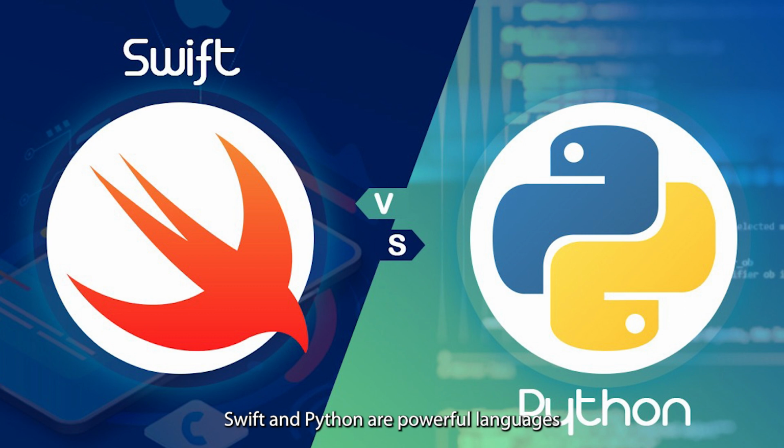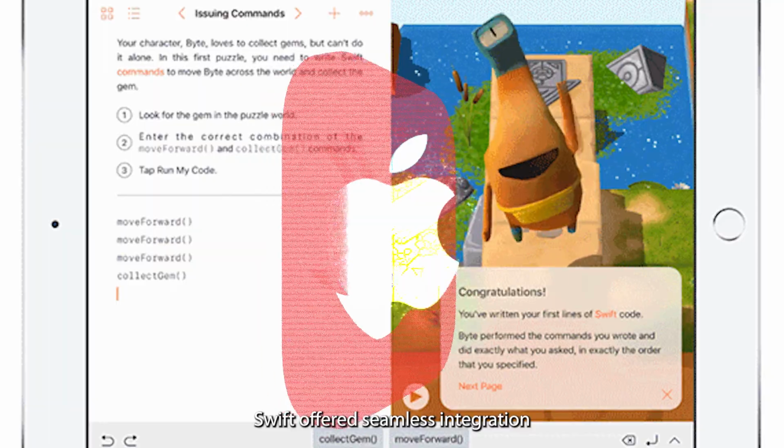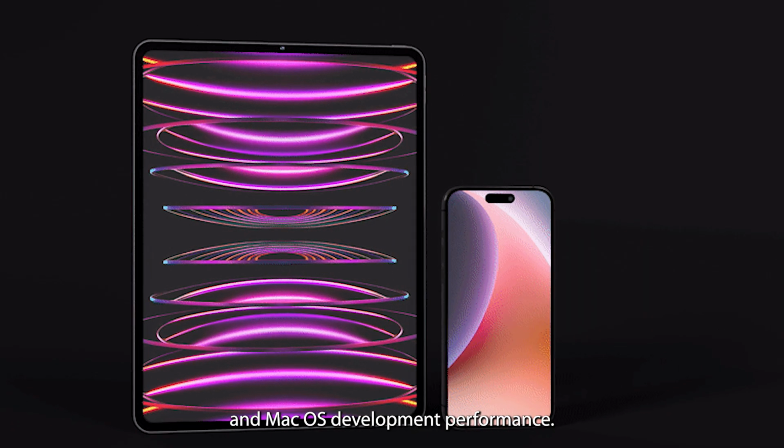Conclusion. Swift and Python are powerful languages with strengths and applications. Swift offers seamless integration with Apple frameworks and optimized iOS and macOS development performance.